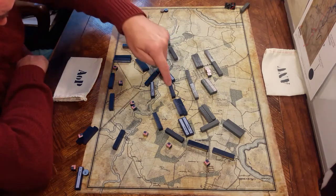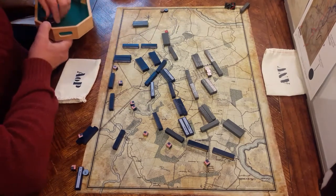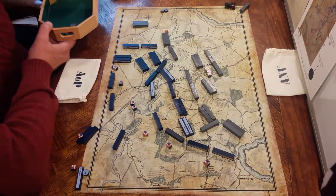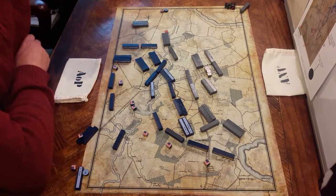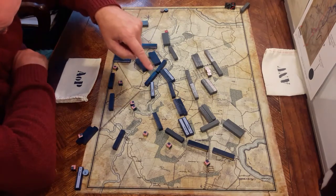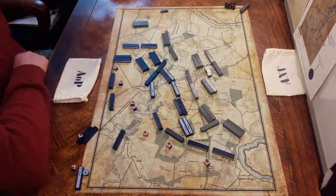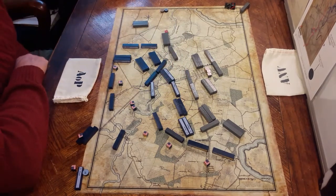And you know what? I'm going to fire Wilcox. We need 5s. We got a 6 and a 4. The 6, 4, and 1. 4 and 1 don't hit. The 6 does. So now Cox is in the sunken road, but spent.